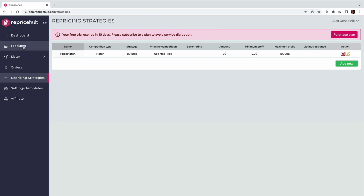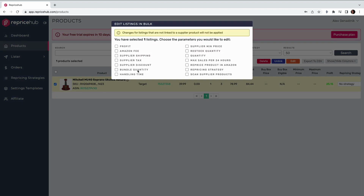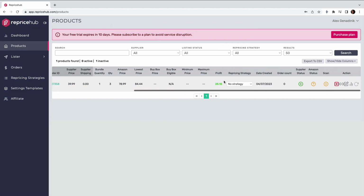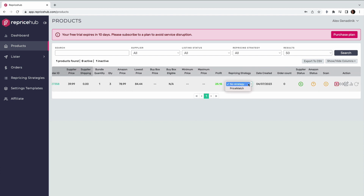So when you have your products, of course, there are many things you can edit. When you click on edit, you can edit a lot of these things. But also you see on the right side here, when you scroll a little bit to the right, you can give it a repricing strategy, and you can give it that strategy that we just made. It's obviously optional. You don't have to have a listing with a strategy, but it helps to have a strategy so that the repricer can be a little smarter on your behalf.